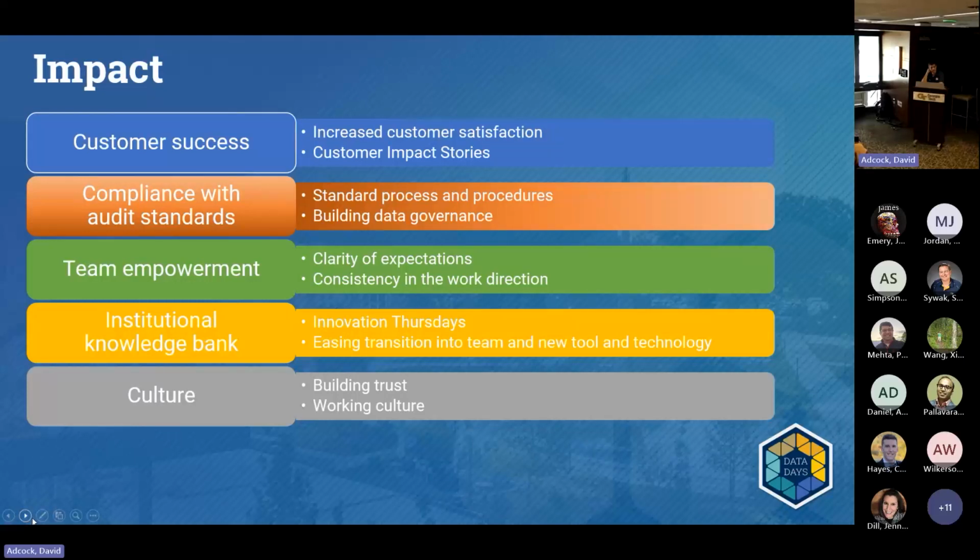We also created a document at the end of every project called a customer impact story. A quick summary of the project, it includes the challenges that were overcome, and any feedback received from the customer. These are used as a reminder of all the projects that we've accomplished during the year, and they can be presented to upper management as a listing of completed projects.